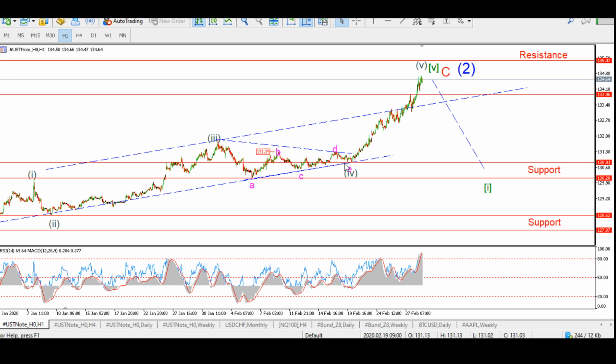Next week it'll probably be some sort of dead cat bounce in the stock market, and hopefully we'll close out a corrective pattern in gold again.